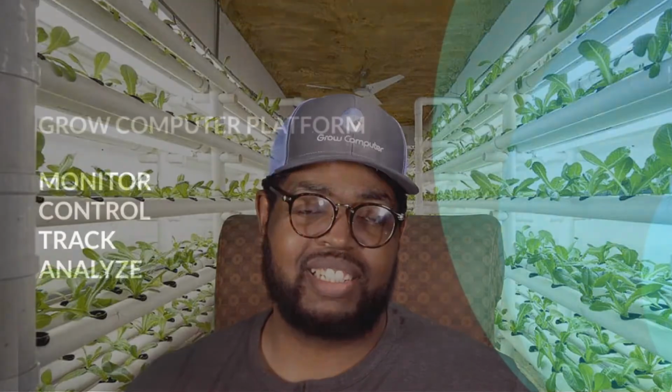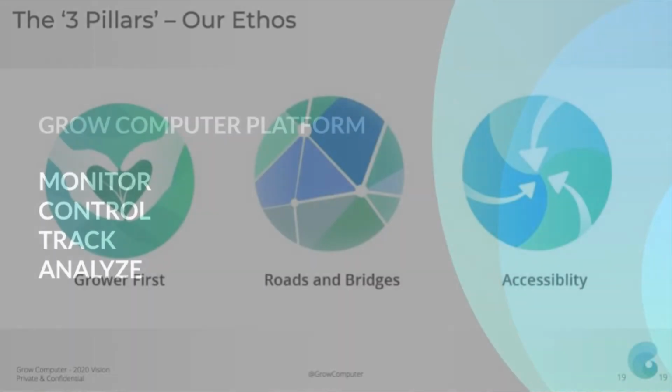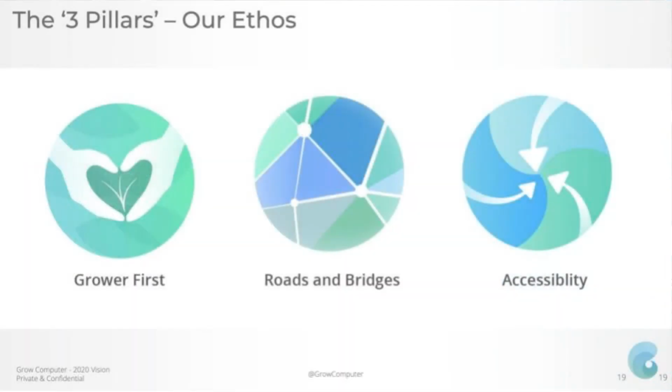So what exactly is Grow Computer? It's an Internet of Things operating system. It operates by letting you monitor, control, track, automate, or analyze your plant data from seed to harvest stages. Our ethos is to be grower first by focusing on the needs of growers and farmers around the world, to try to build bridges and roads between plant data, devices, farm operations, and farmers, and to provide accessibility to this data basically to anyone, anywhere.